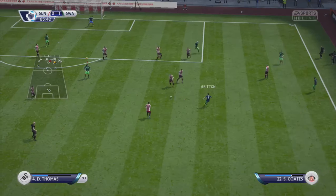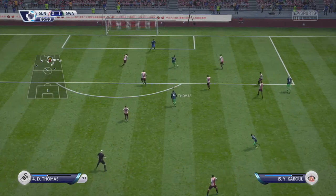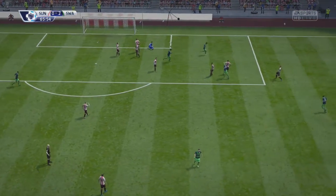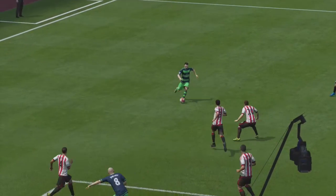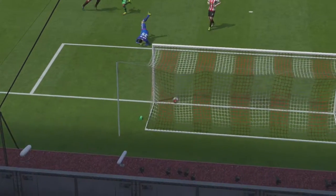In the 66th minute, Thomas gets the ball in a similar position. He spots Dos Santos making a run unmarked. Kabul plays him onside, and that allows Dos Santos the time and space to pick his spot. He chooses the near side and beats Minoni to the keeper's left.